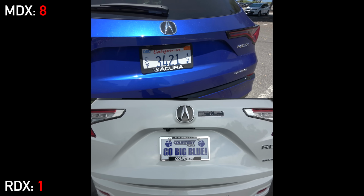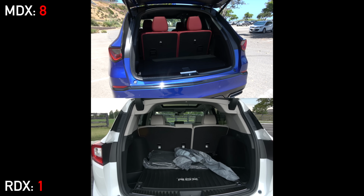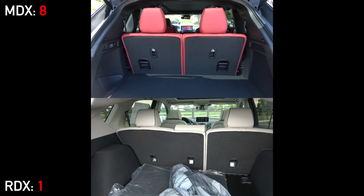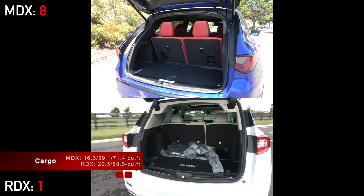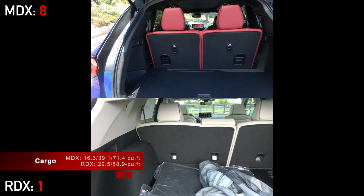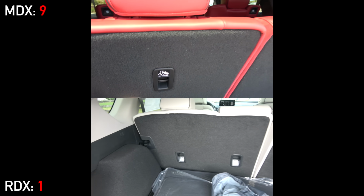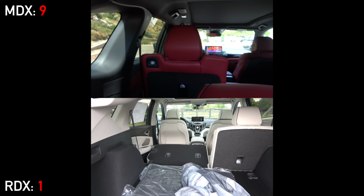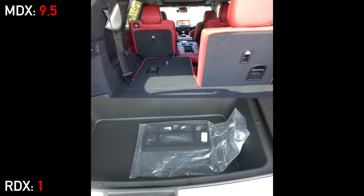Heading to the cargo areas, again we have substantial differences due to their size discrepancy. According to the numbers, the MDX has a whopping 20% advantage in cargo capacity as a maximum, which is certainly significant for families shopping in this segment. Both the seats can fold, although the MDX has 40-20-40 split folding for maximum seating while hauling long objects. But now it's time to take this fight out to the streets.